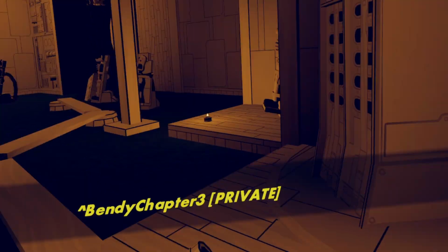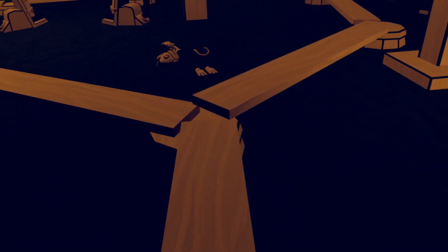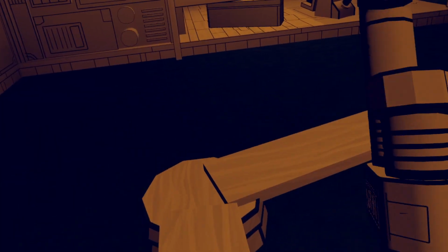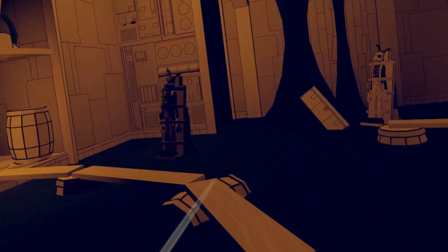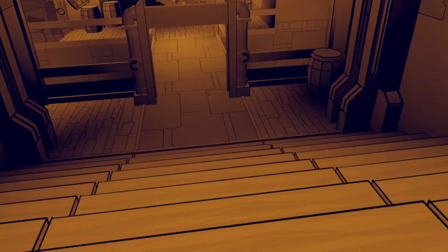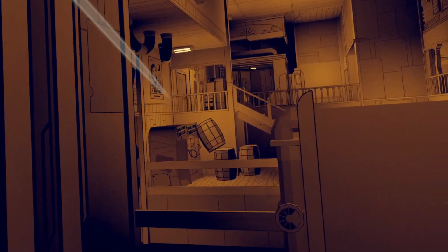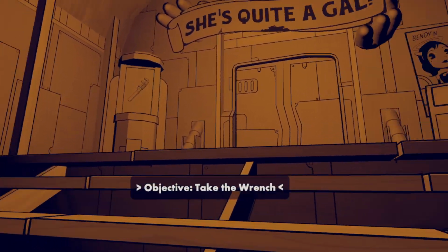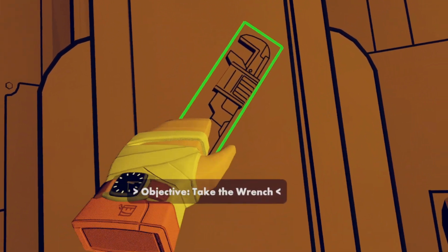Alright. Okay. Now I feel like something's about to grab my ankle. I don't know why. Tightrope. Woo. Alright, wait, where'd Boris go? Boris! Not that Boris. Well, we made it all the way back here. My machines are hungry. Gathering some spare parts. Okay. Take the wrench. Alright.